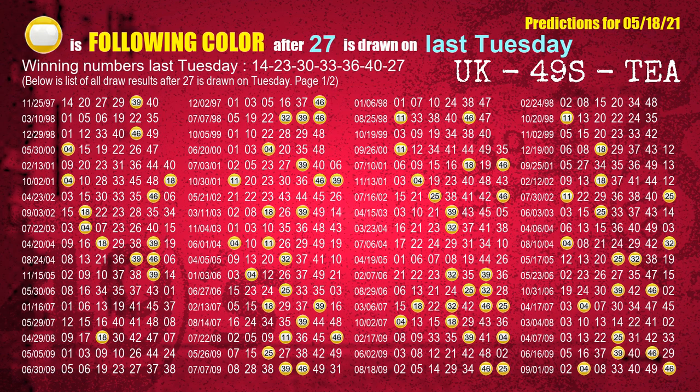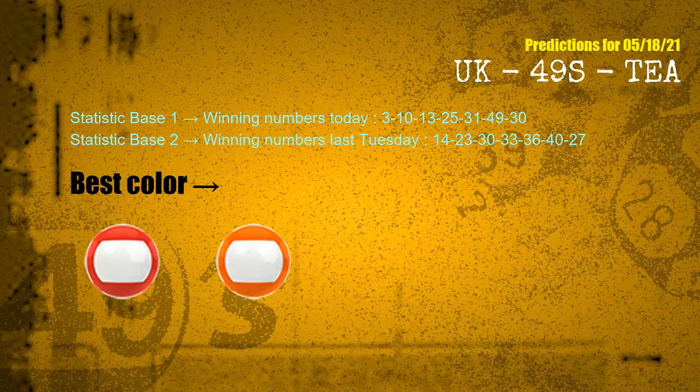The booster winning number last Tuesday is 27. The most frequently following color is yellow, when 27 is the winning number on last Tuesday. According to the statistics above, with winning numbers today 03, 10, 13, 25, 31, 49, 30, and winning numbers last Tuesday, 14, 23, 30, 33, 36, 40, 27, the frequent following colors are red and orange.